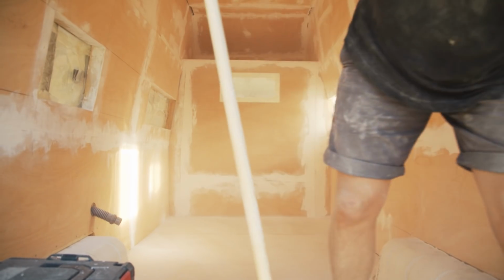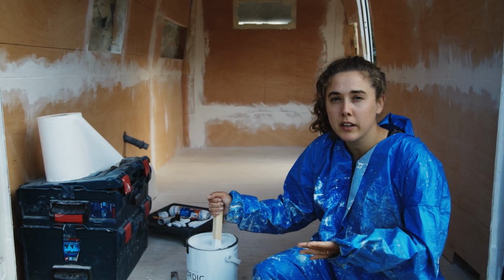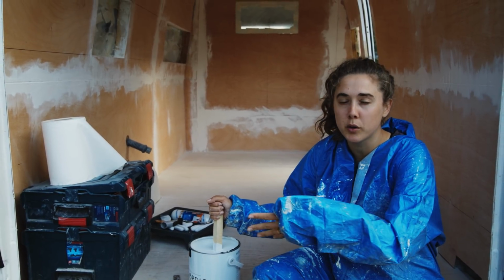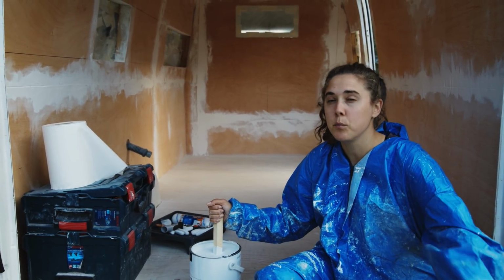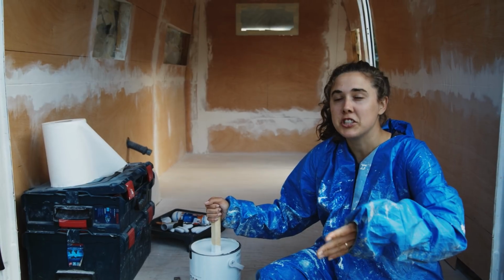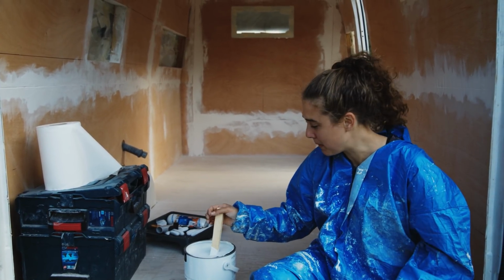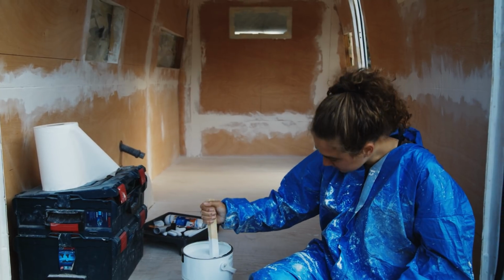And then we figured that since everything is really accessible right now and there's no bed or kitchen in the way, we would just get one coat of white on everything and then we'll build it all and then we'll finish it with another coat of white paint at the end to make it all pretty. But till then, we got this paint.